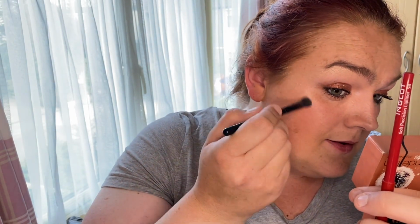I don't really need to do it here, but just to kind of show you guys. If it was at night time, you would be doing this, but I just want to show you guys how quick it is to literally go from day into night with this look. So you've applied your pixie, and then just really quickly.